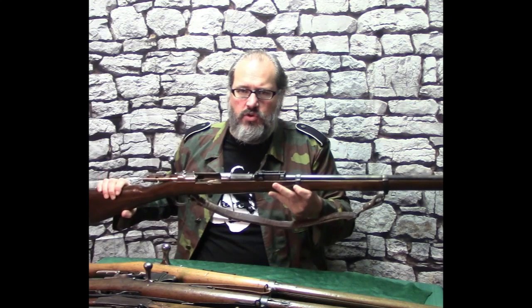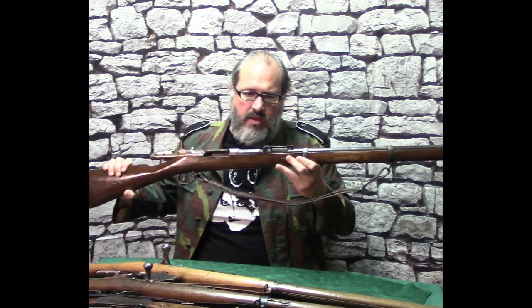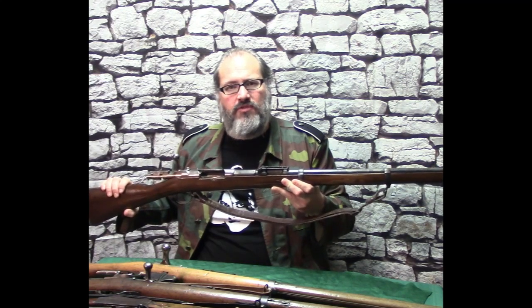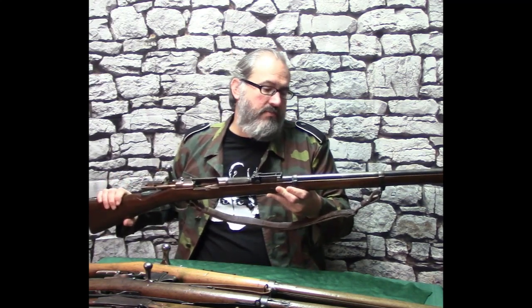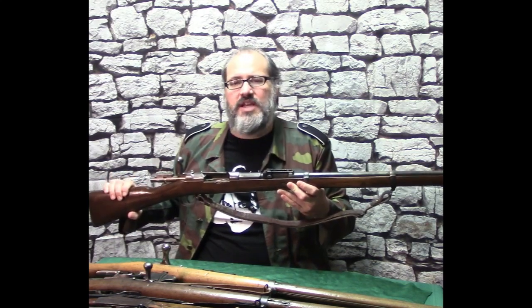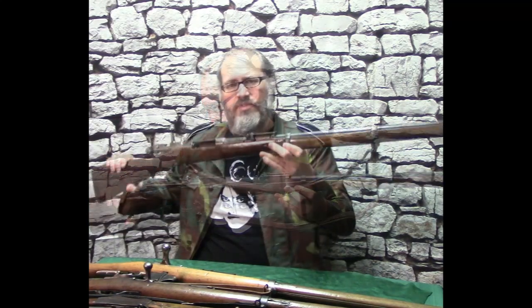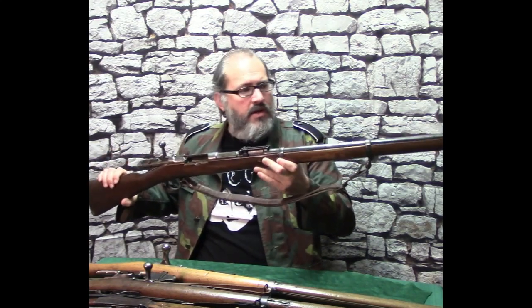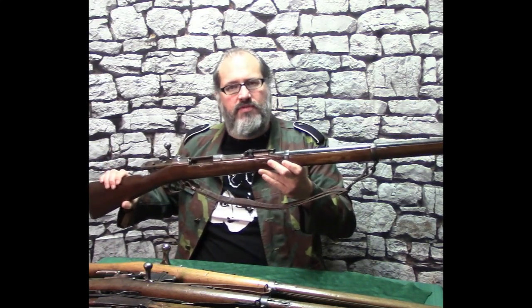Specifically, they remained in the reserves for use by Landwehr and Landsturm units really all the way through the end of the First World War. And sometimes showing up with the civil defense units at the end of the Second World War as well. The 71/84 Mauser, one of the most solid, most significant of the black powder cartridge rifles of the late 19th century.